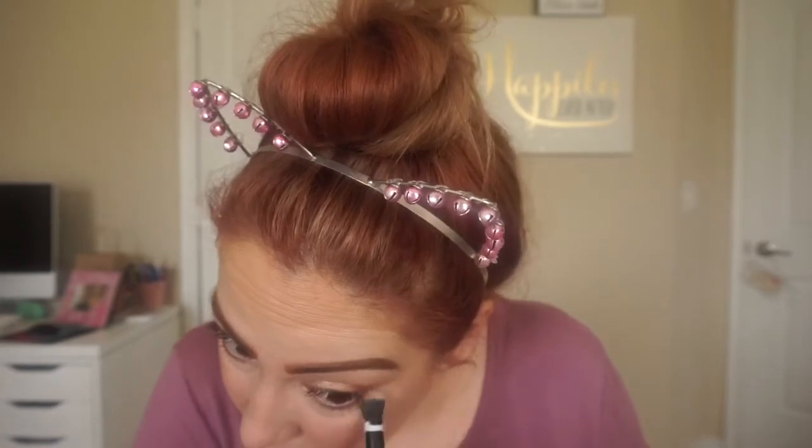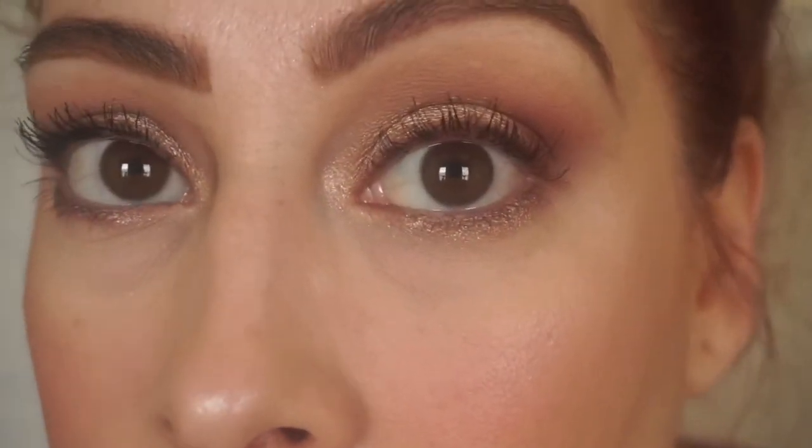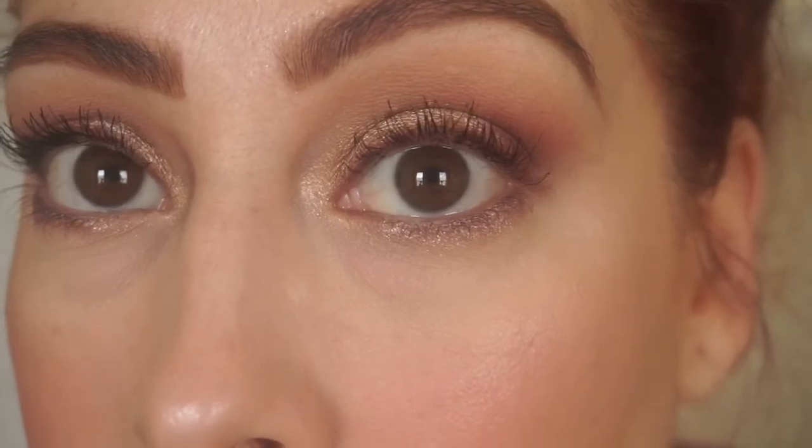I'm going to come close. I'm just dusting out the little fallout. Can you see that right under here? I really, really like that. I would have never thought to do that, but oh my goodness, look how beautiful that is. Wow.